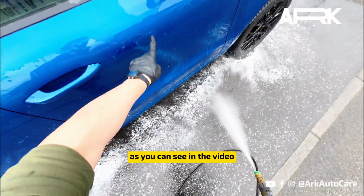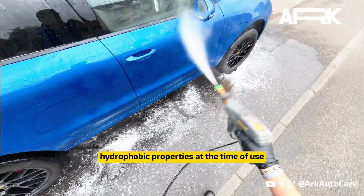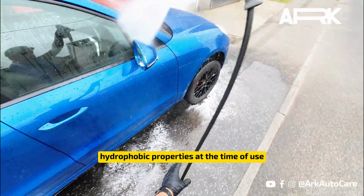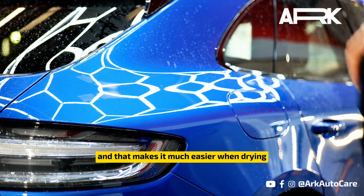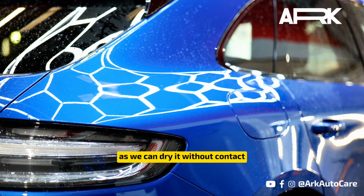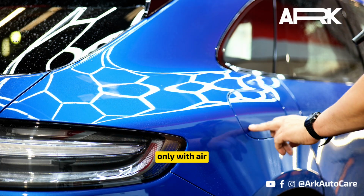As you can see in the video, the shampoo has hydrophobic properties at the time of use, and that makes drying much easier, as we can dry it without contact, only with air.